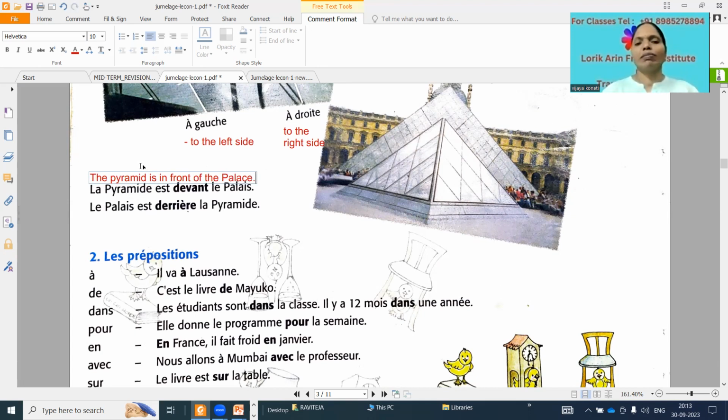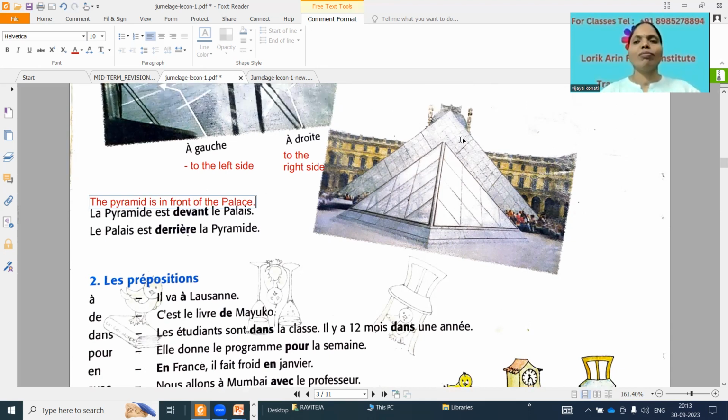And next one, see, the pyramid is this one. It is actually the Louvre Museum. See, the pyramid is in the Louvre Museum. The pyramid is in front of the palace. Behind is the palace. It is a very famous palace, and the Mona Lisa painting is also in this museum. Le palais, see, the palace is behind the pyramid, derrière la pyramide. Derrière means behind. Devant means in front.